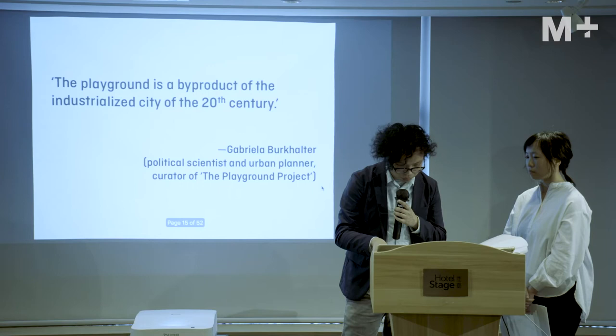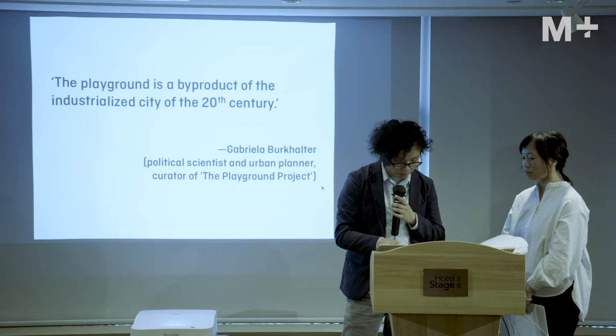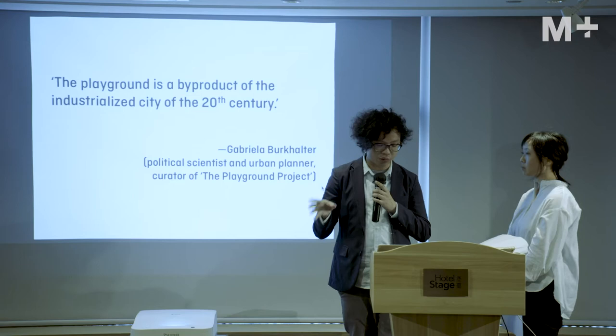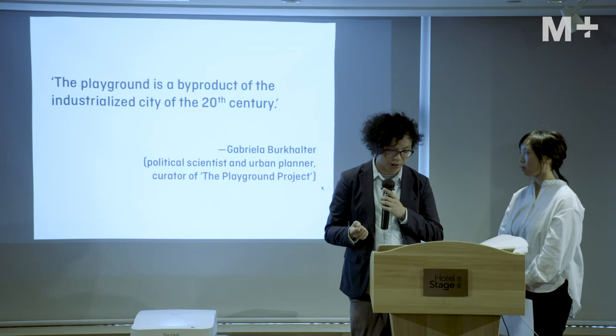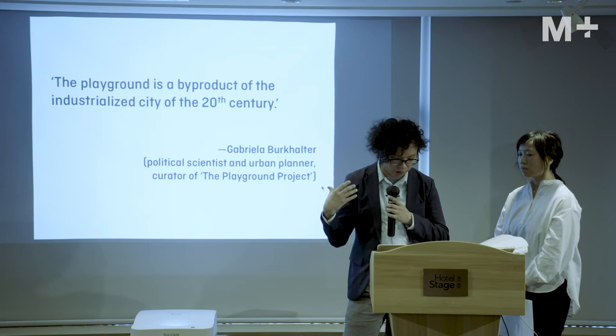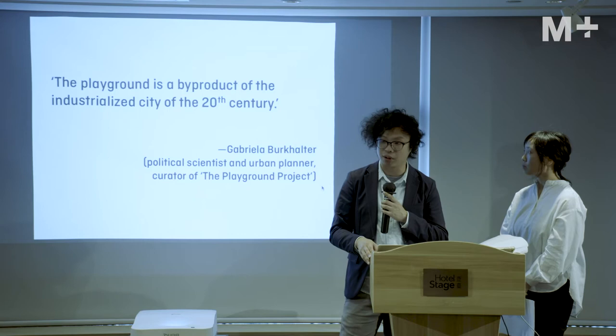I will say a few more words about how the abstract playscape evolved since the beginning of playground design. And to answer the question why Shek Lei Playground and subsequent playscapes were built, and to understand their significance, we first need to look at the basic idea about the playground. So a Swiss urban planner and curator once described the playground as a byproduct of the industrialized city of the 20th century.